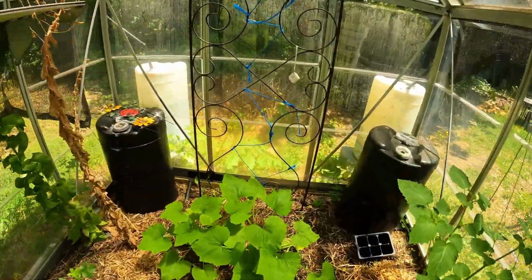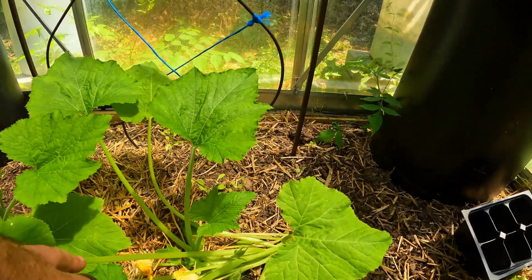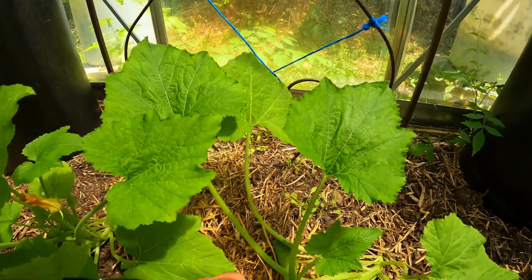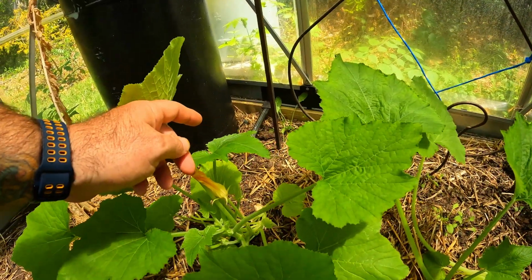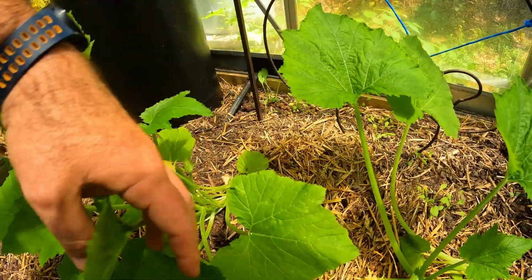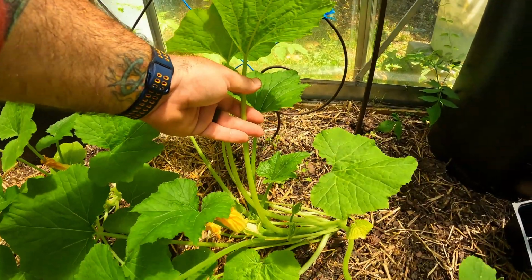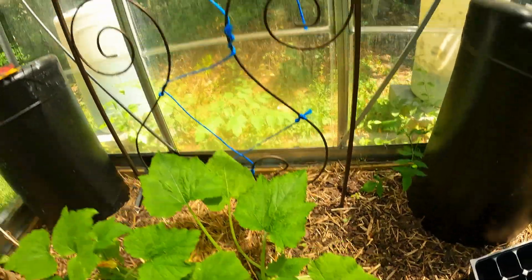So other than the fact that it's hot as fire in here, everything seems to be doing well. But it appears as if we are not getting pollination in here. Yep, not good. That's not good for me.